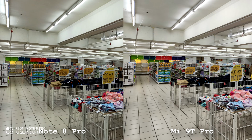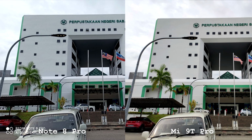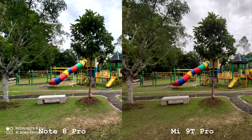As for the post-processing software, as this was made by the same company, you can expect the images produced to be almost identical. With sufficient lighting, photos will turn out great, having quite a sharp image with excellent color reproduction without looking too flat or too aggressive. Both also produce quite nice looking wide-angle shots with minimal loss in quality.